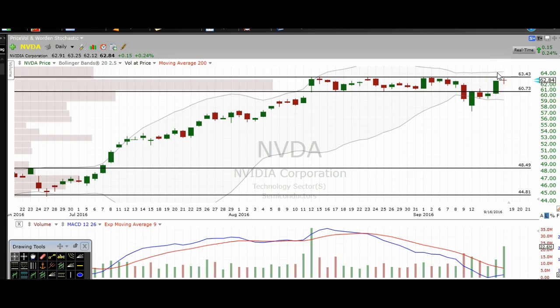And why do I say that? Well, because right here we have this key support, about $60.70. We broke that right here, and as you can see, this is a clean box break. Broke support and then broke right back above it. Now that's step one to being very bullish. Step two, and the final step, would be a close back over 63.43.